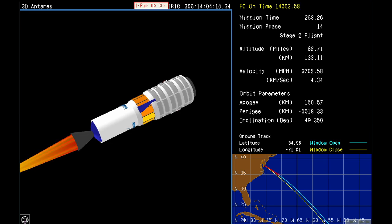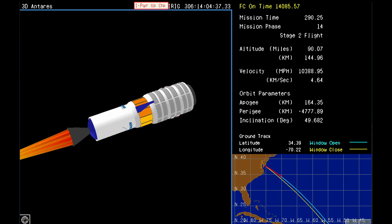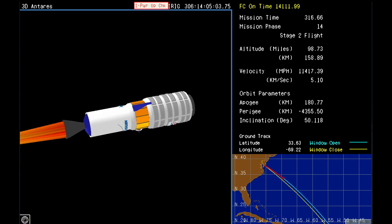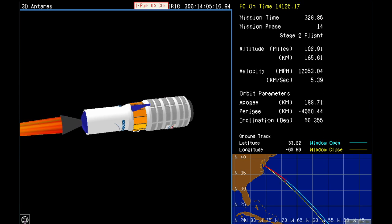Avionics power is nominal. Reaching 135 kilometers. Attitude nominal. Stage two TVC is nominal. Power subsystems remain nominal. Altitude has just reached 150 kilometers. Stage two continuing to propel Cygnus now at 1,100 miles per hour. Power and TVC systems remain nominal.